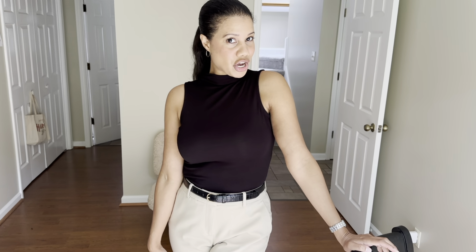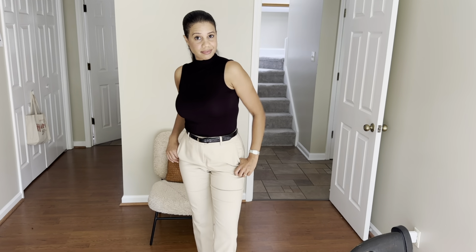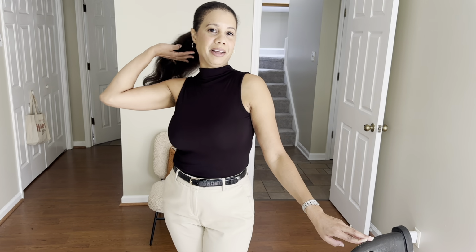So I went for equestrian chic today. I have my cardigan in the car, but I'm wearing my striped cardigan today. The top, I don't remember where I got it from. I've got this color in white as well, but I love it. This sort of mock neck, I think that's what it's called. Mock neck and sleeveless, it's nice. It's like a perfect layering shirt. Got my little black belt and then my khakis. So I feel very equestrian chic with my hair, especially in a ponytail.